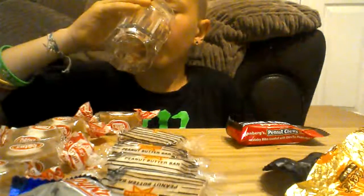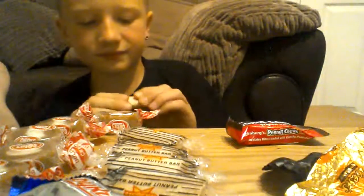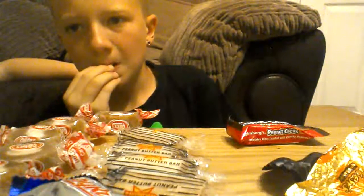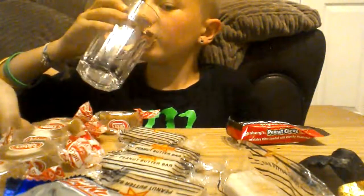So now we're moving on to the peanut butter bar. I'm not going to eat the whole thing. Can I open it up for you? So now guys, I'm just going to take a tiny bit of each of them, because he doesn't want to waste all this water. They look really sticky, don't they? That's definitely take some water. Have you had any of these?